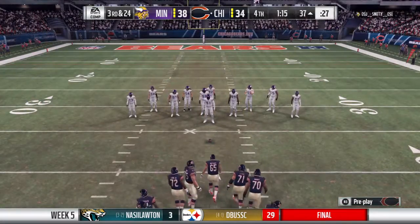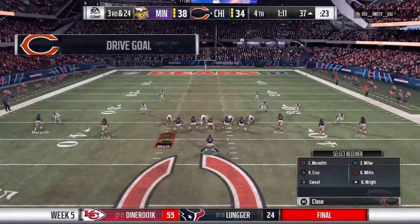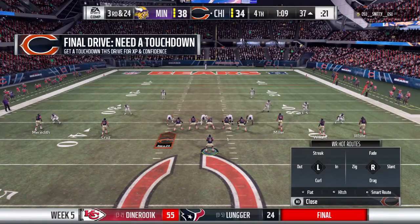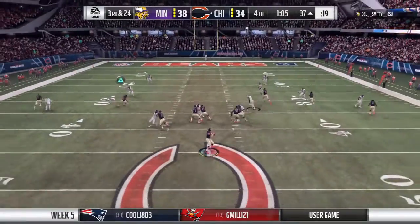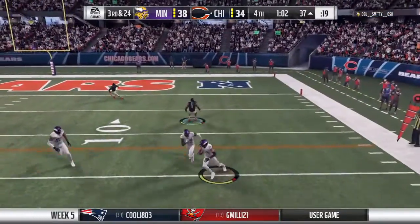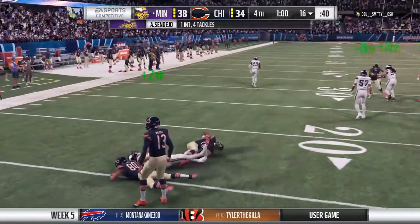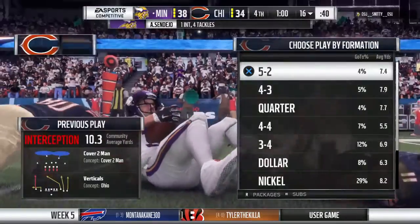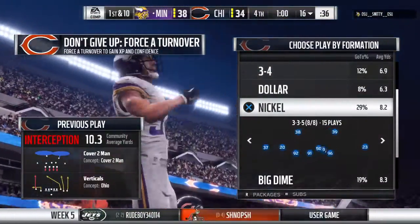Let's see what they draw up here. 3rd and long following the sack of Trubisky. All right, here we go. 3-19. No. Check. Patriot! He'll look to throw. And, a crusher there as it's intercepted. Picked off by Andrew Sendejo. And a big turnover there as his guys will get the football back.